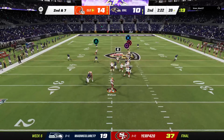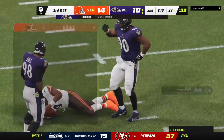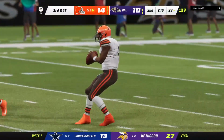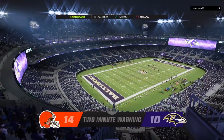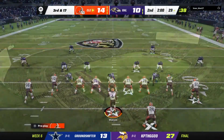Here's Watson. And he can't get rid of it. He's taken down. David Ojabo in there to get him, and that is sack number 6 now for him on the year. 2 minutes remaining in this first half of football.